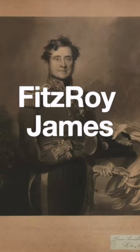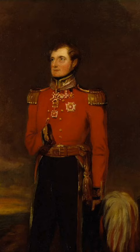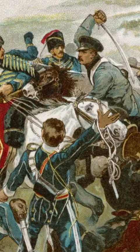Do you know why the Raglan sleeve is named Raglan? FitzRoy James Henry Somerset, also known as the first Baron Raglan of the British Army, had a tailor who created the Raglan sleeve because Lord Raglan lost his right arm during the Crimean War.